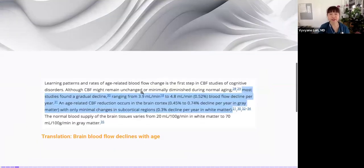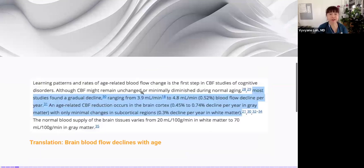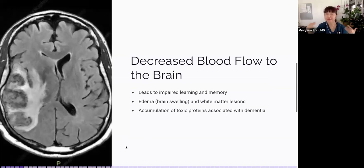So, what we see here in the body of the results was that most studies found a gradual decline in blood flow per year as someone aged, right? And they give you the numbers here. But the basic translation from this study is that brain blood flow declines with age. So, what happens when you have less blood flow to the brain? Well, this can lead to impaired learning and memory problems.